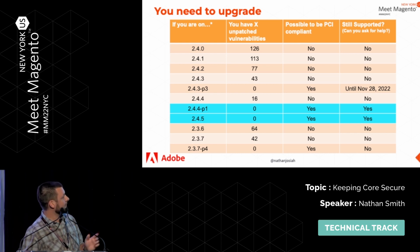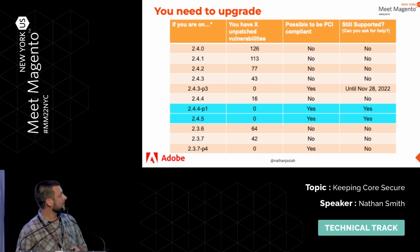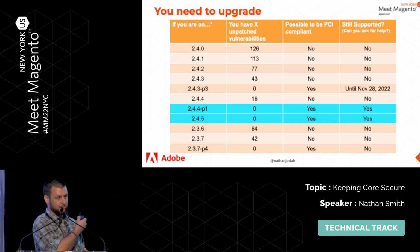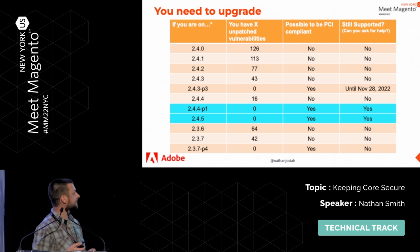And just to further point out too, I'm showing which ones are PCI compliant and which ones are still supported. You really need to be on one of these blue ones right now, or you're going to have a bad time.